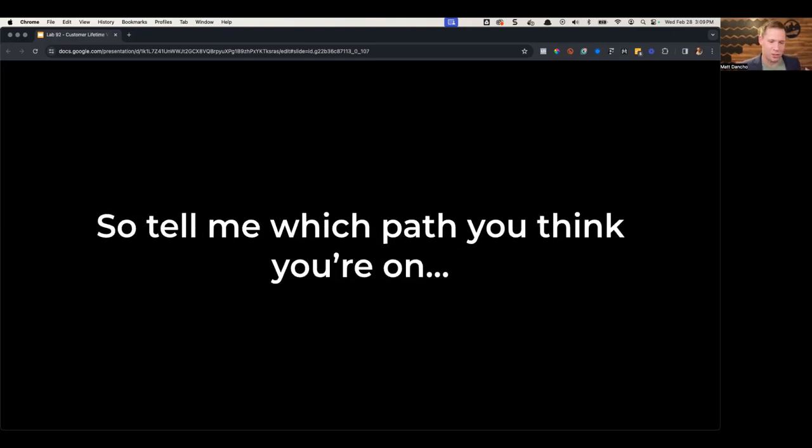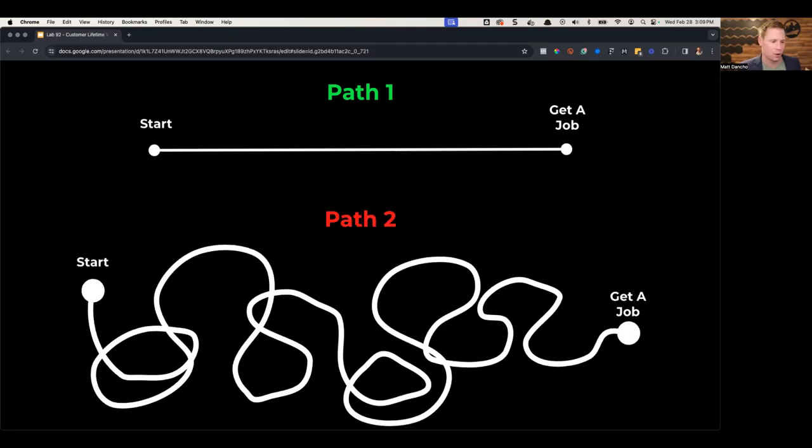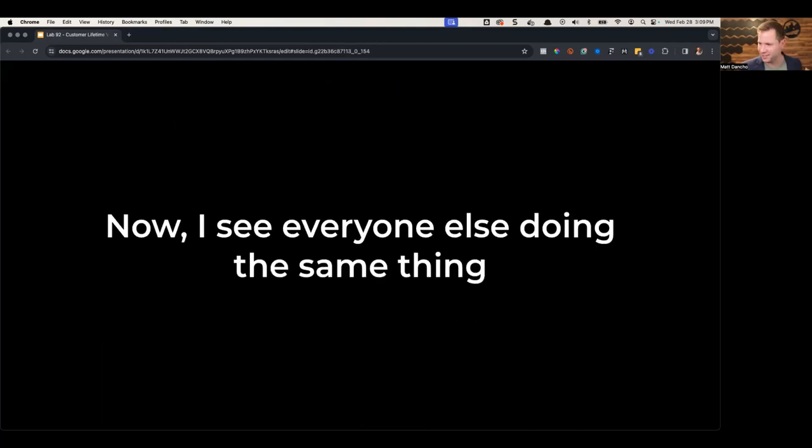So tell me, which path do you guys think you're on? Path one, start to getting a job or start to getting that promotion or start to breaking into data science? Or are you on path two? Start back and forth, two steps forward, one step backward. Which way am I going? I'm lost in the dark. All right. Yep. You're on two. Some of you are on three. I like that. Now, truth be told, I was on path two as well. And I see everyone doing the same thing.